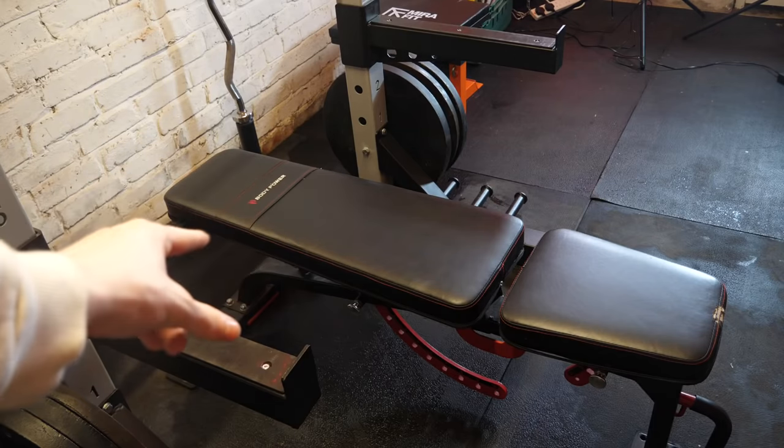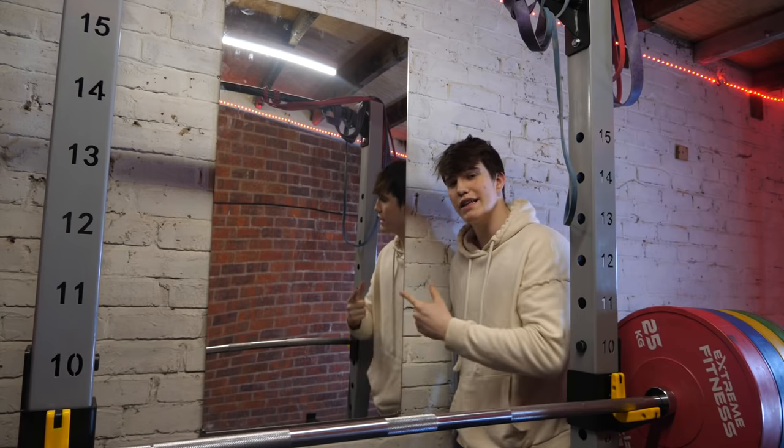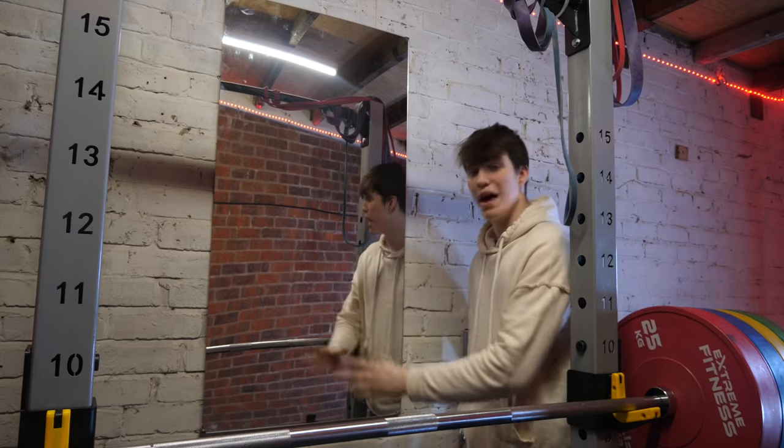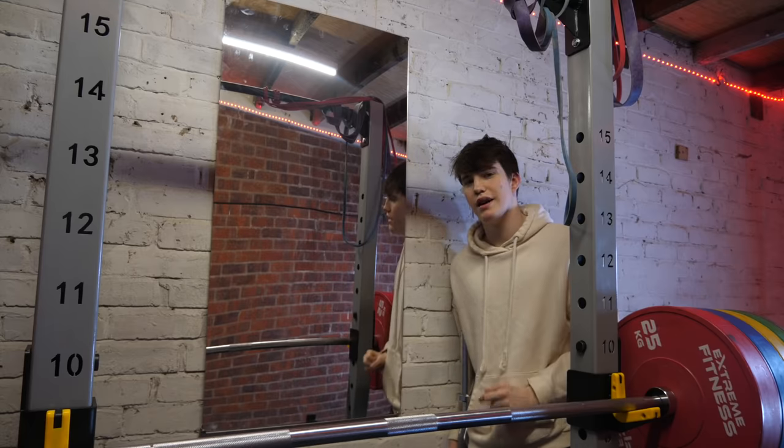A pretty bog standard bench, but it does the job. A mirror so you can actually see the gains in action. This is a really cheap mirror, and it's rubbish. I've got 2 big, better mirrors coming in, but the delivery time on them is like 5-6 weeks, so yeah.